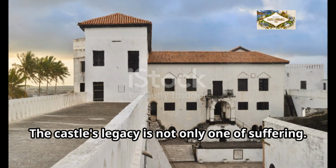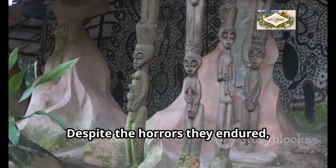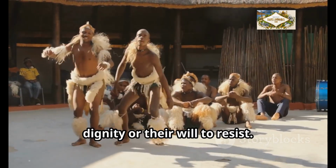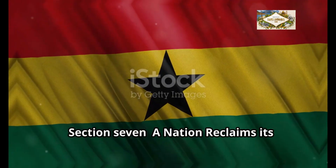The castle's legacy is not only one of suffering, it is also a testament to the resilience of the human spirit. Despite the horrors they endured, enslaved Africans never lost their dignity or their will to resist. Their stories of strength, courage, and hope continue to inspire us today.